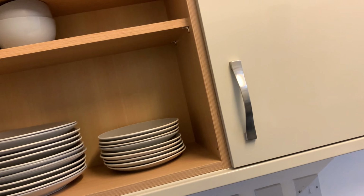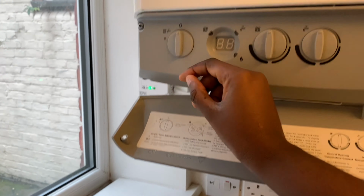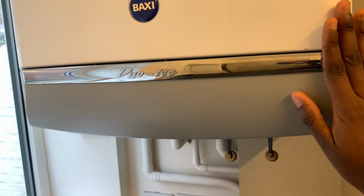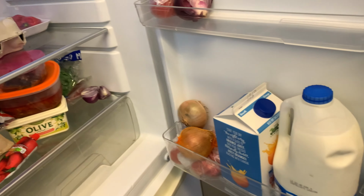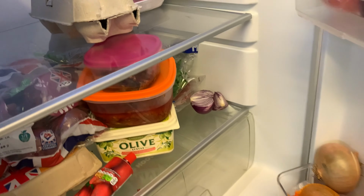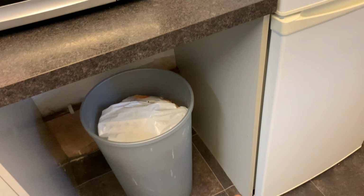So yep. Moving on, this one is where we put on our heater and our hot water. This is where we control our hot water and all of those things. Then this is our fridge. As we all know, we are four, so these things I think are mine for now until the other people stock things. I have my stew there, onion and whatnot inside. Then the freezer, I have prawns, I have chicken, and that's it. And then that's our waste bin.